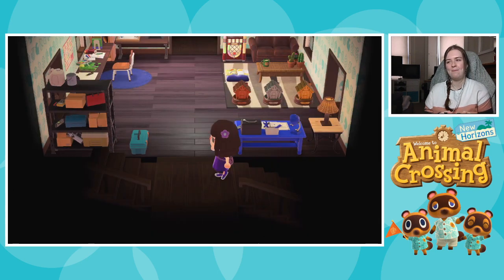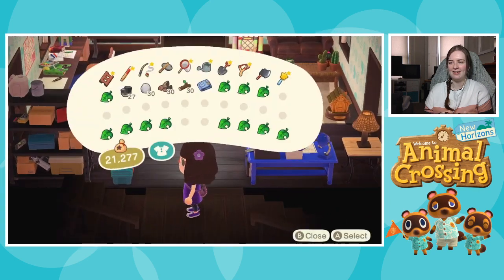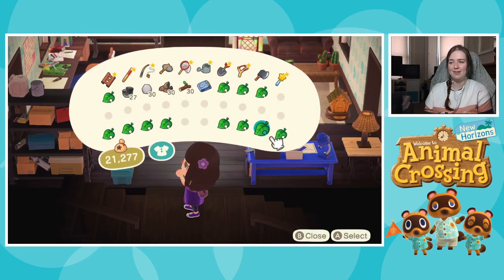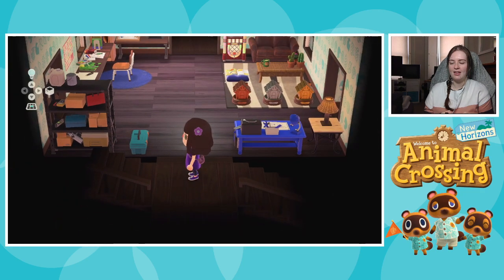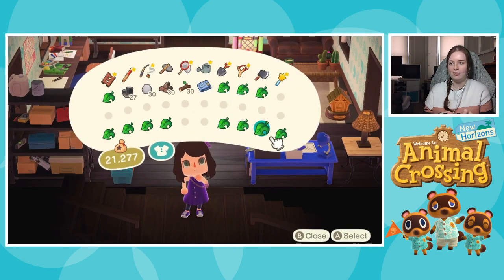But that's how I've been trying to save storage space, putting bits and pieces of furniture downstairs and then putting my DIY recipes on them, because I can't have them littered around my island. I just realised I haven't told you guys this on stream. I tweeted about it, I think. My island got a 5-star rating, so officially Lily Grove is beautiful and perfect, which is great.